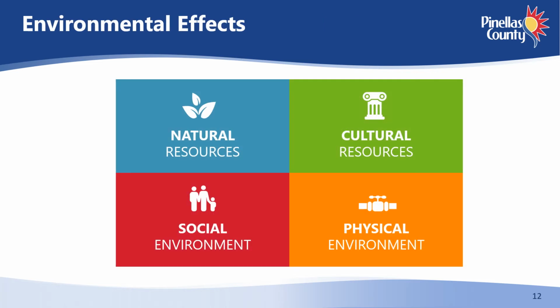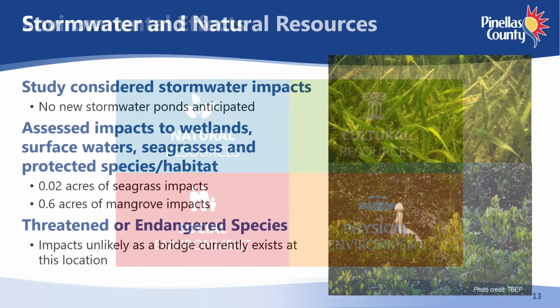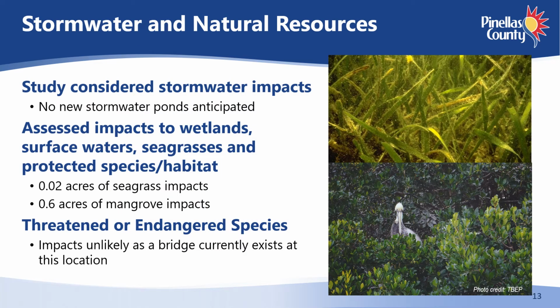Potential impacts to the natural resources, cultural resources, and the social and physical environments were evaluated during the study. This study included an evaluation of impacts to drainage and stormwater. No new stormwater ponds are anticipated for the project. The preferred alternative would result in 0.02 acres of seagrass impacts and 0.6 acres of mangrove impacts. The U.S. Fish and Wildlife Service and National Marine Fisheries Service have determined that no threatened or endangered species are likely to be adversely affected by the preferred alternative.